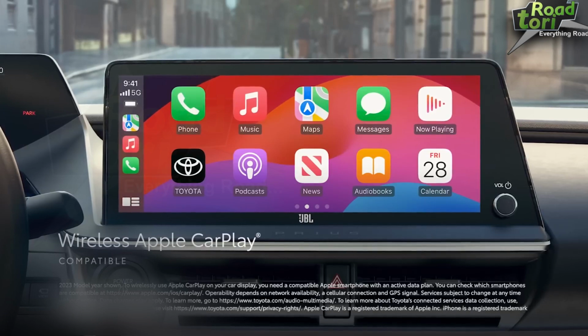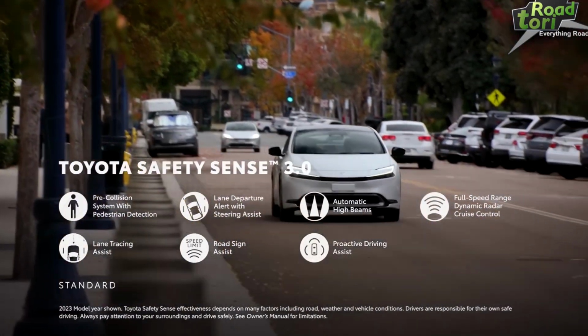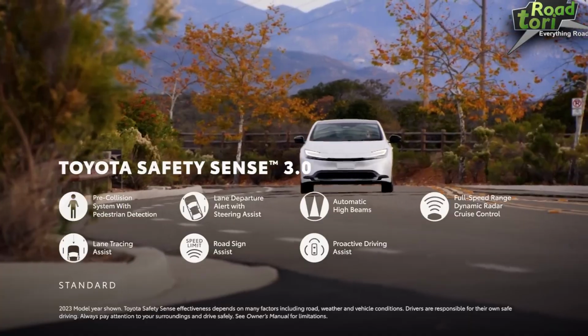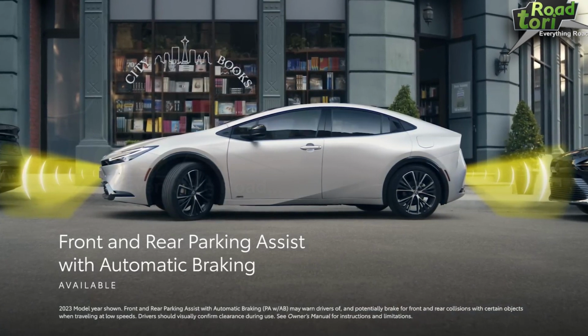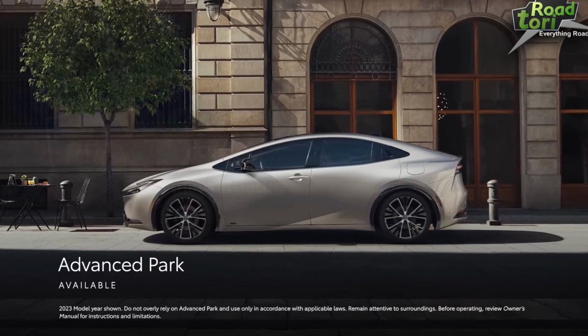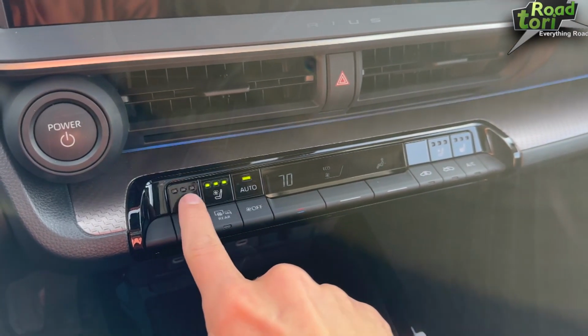But the tech-savvy interiors of the 2024 Prius extend beyond entertainment. This car is designed with safety at its core. There's a comprehensive suite of safety features, with everything from blind spot monitoring to lane keeping assist. Should you drift from your lane, the car will gently guide you back. And with automatic emergency braking, the Prius is always ready to step in when necessary, providing an extra layer of protection.